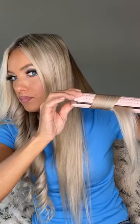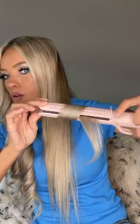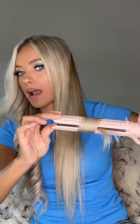Because see how we're just gradually bringing the hair through? And it's only going through the heat one time because it's only going through right here. And then it's just wrapping around the wand. So it's a lot less heat that's actually sitting on your hair.